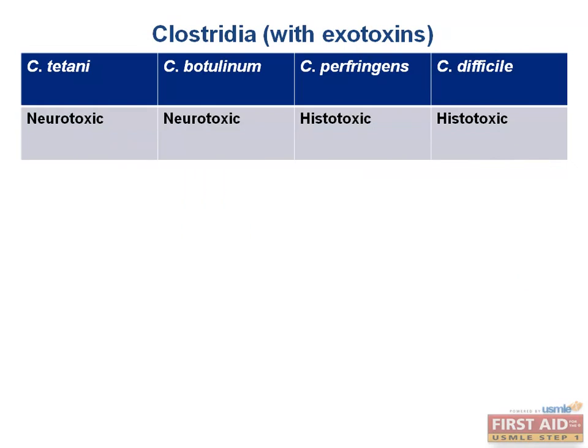Clostridium tetani impairs the release of which neurotransmitter? GABA and glycine. And Clostridium botulinum impairs what? That's right, acetylcholine release.